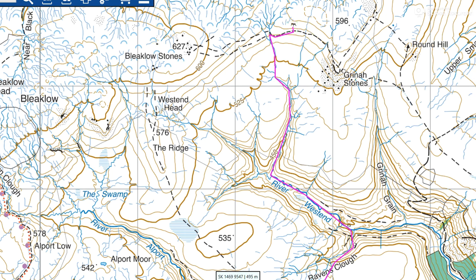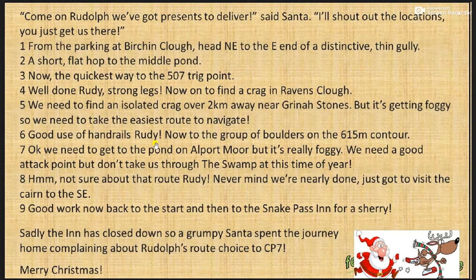What about our next present drop? So number 6, good use of handrails, Rudy. So yeah, Rudy did get a good line to that one using those streams as handrails. Now to the group of boulders on the 615 meter contour. So can we find that? What are boulders and what's the 615 contour?